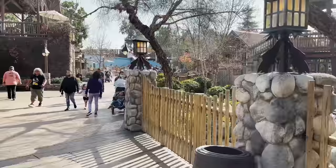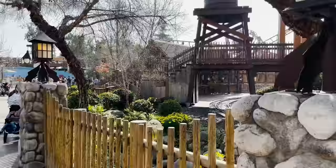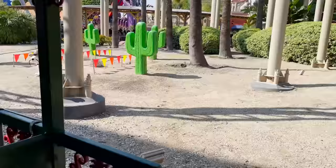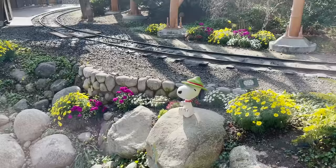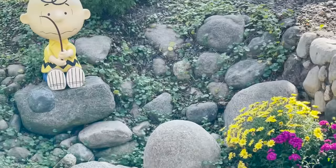As you come over here, you see they have a little train. This is really fun. It's a little Camp Snoopy train, and Linus narrates the train. You have little things you need to look at, like you see that Snoopy, he caught some fish. Charlie Brown, what does he catch? He caught a rock. Poor Charlie Brown. All the Charlie Browns in the world, you're the Charlie Browniest.